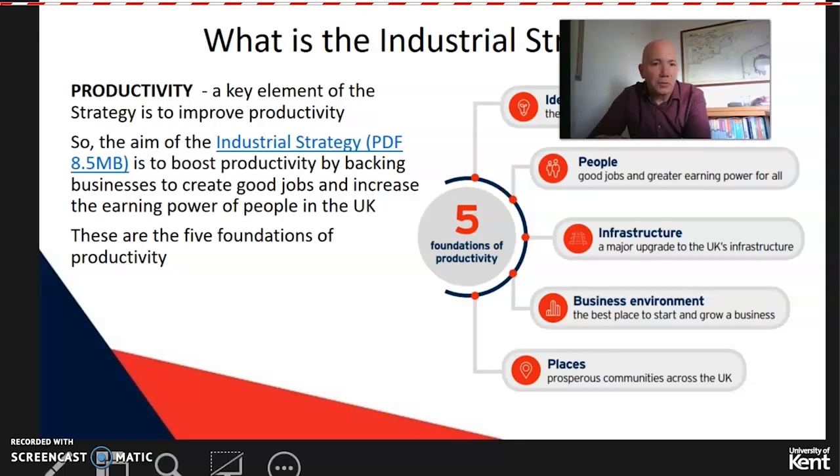Infrastructure is both physical and digital infrastructure. How can 5G help make us more productive? How can improved rail, how are we going to cope with rail in the future? What does that mean? And so really interesting work there, and challenges.